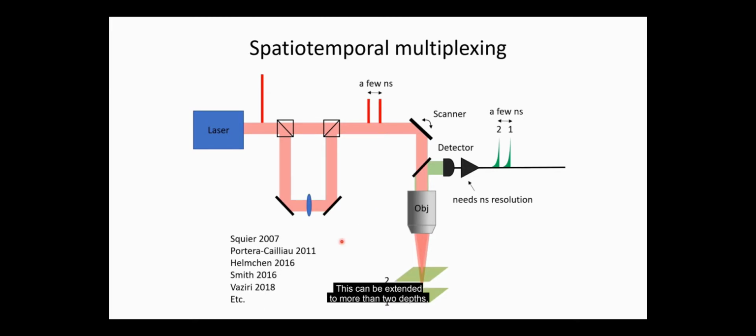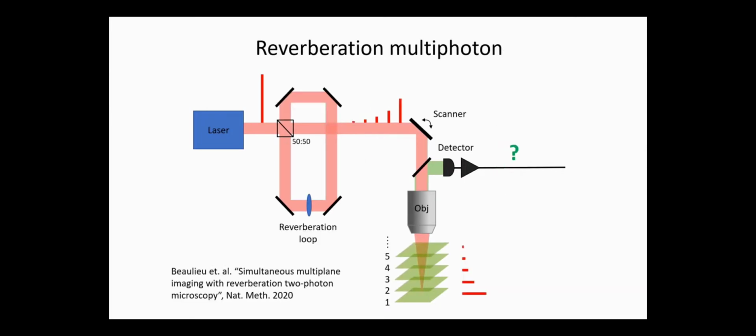So this can be extended to more than two depths, but very quickly it gets very complicated. We found that a simple way to do this is to insert what we call a reverberation loop inside the illumination path, such that now an incoming pulse gets split into basically an infinite series of outgoing pulselets. And if in addition we add a lens inside this loop, then every time the pulse circulates through this loop, it revisits the same lens, meaning that each one of these pulselets focuses to a different depth inside the sample.